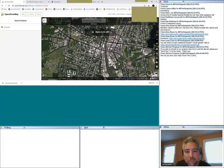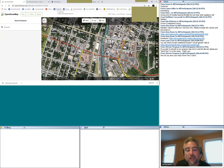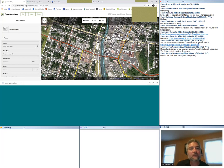Question, Sal. There's a question. How do you save your map? Oh, it's saved. If you did it here on the website, it's automatically saved. You're editing the actual map. If you're using an external piece of software, either on your phone or on your computer, you upload it. But that's all there is. So it's not saved locally. It's all, I guess you'd say, cloud-based.